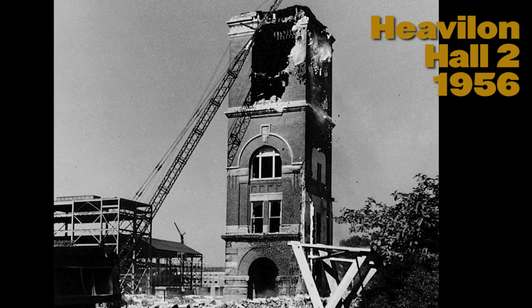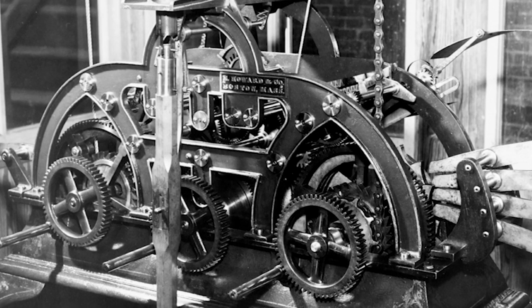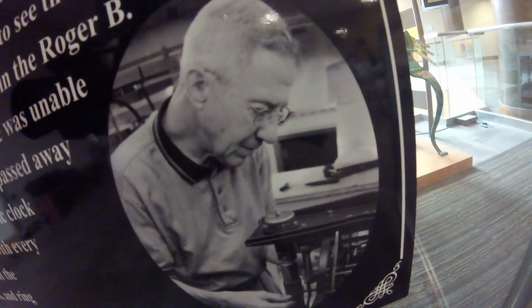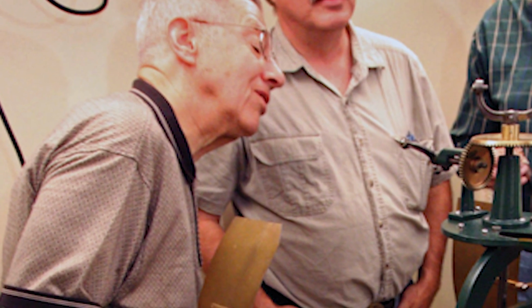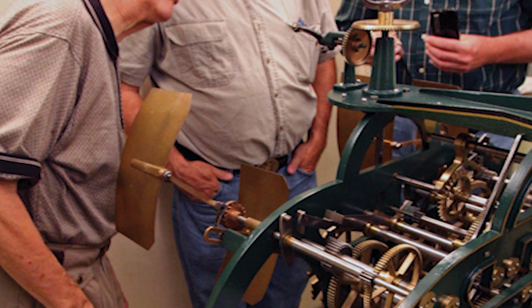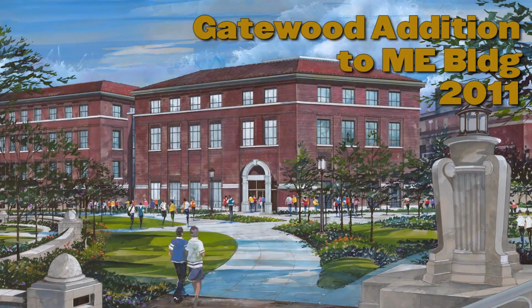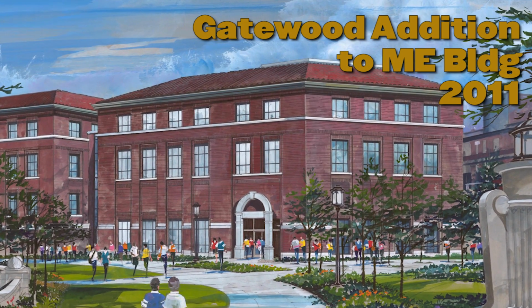And then the clock went into storage, and somehow storage migrated into salvage. Jack Fessler, professor of veterinary medicine, is a true clock collector. He noticed these crates of gears and knew immediately what it was. Much to the chagrin of his wife, it ended up in their basement for a while where he was cleaning it up.